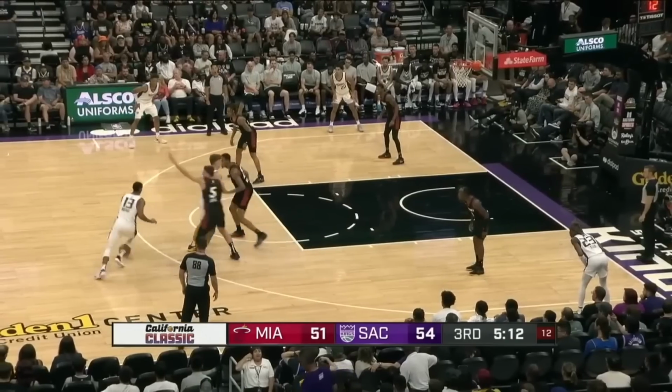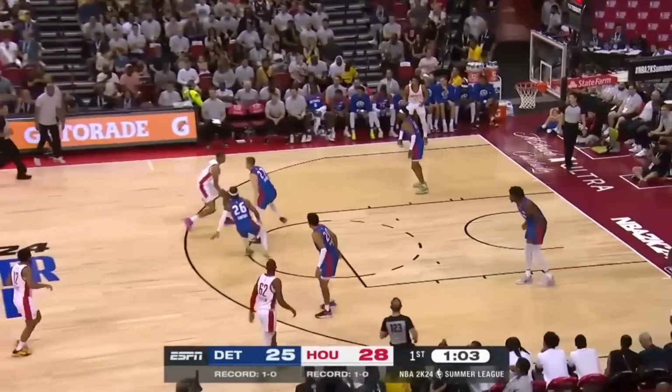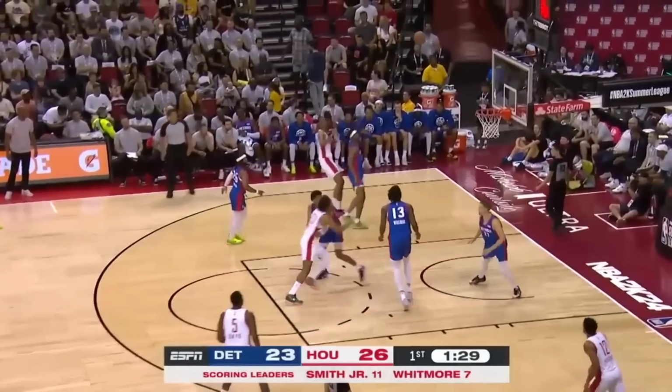Lastly, he shows off his creativity and hits the step back. Jabari Smith Jr. has as well, but I do think it may take a little longer than Keegan Murray to reach this stage. In the post, he uses a quick step back out of a spin for a jumper.